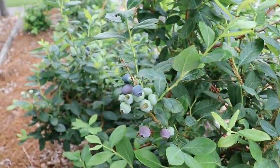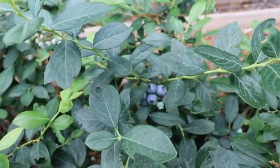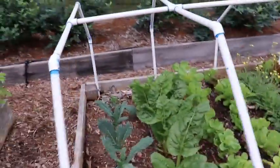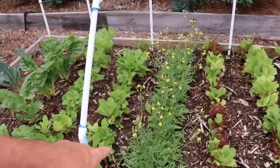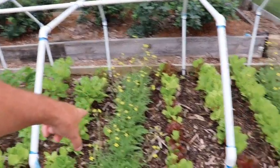Plants look great, and we're getting quite a few blueberries off of them. It doesn't look like the harvest is going to be as prolific as maybe it was last year, but still not too bad. And here in this bed we've got a little bit of dino kale, a little bit more Swiss chard, and some lettuce that's going to be harvested today and then replanted. We've got some arugula that is starting to bolt, but there's still quite a bit of good leaves in there. We'll get that.